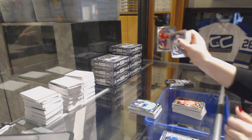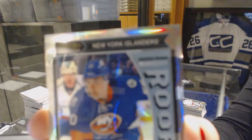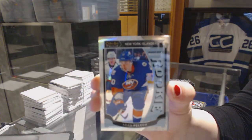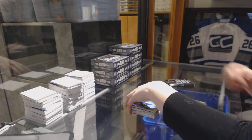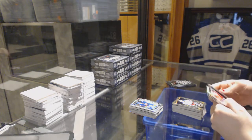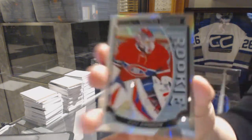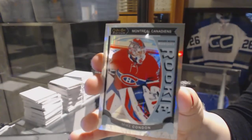We've got a rookie for the Montreal Canadiens of Charles Hudon and a white ice rookie numbered to 199 for the New York Islanders, Adam Pelech. We've got a white ice rookie numbered to 199 for the Montreal Canadiens, Mike Condon.